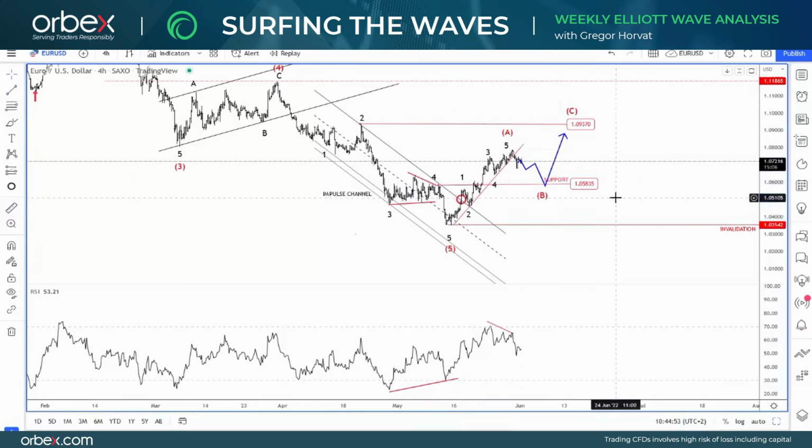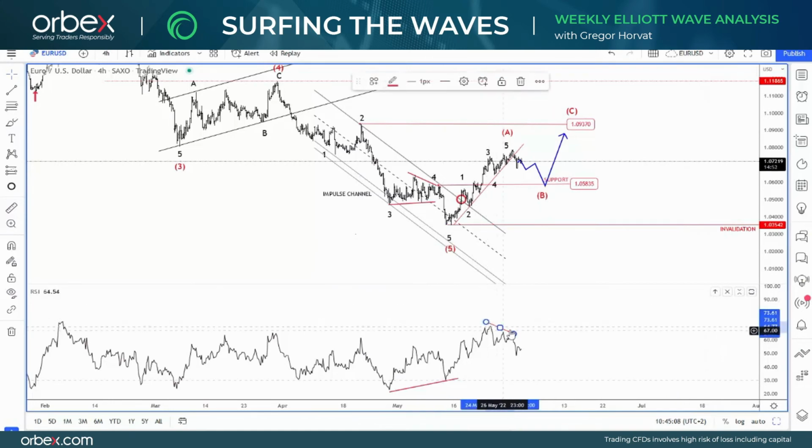Very nice support for potential longs could be at 105.83. Invalidation level is obviously at the lows. Okay, so as long as we are trading above that low, I think that there is chance for this euro dollar to recover much more in the future.